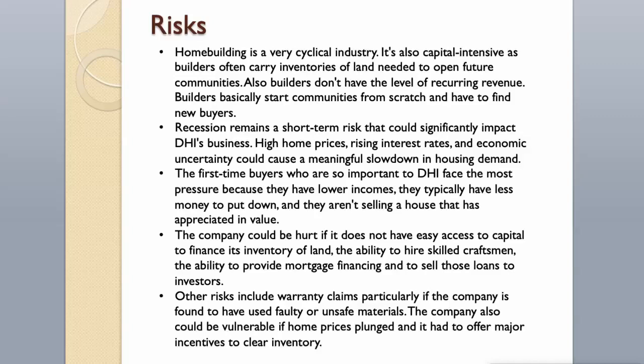Recession remains a short-term risk that could significantly impact Horton's business. High home prices, rising interest rates, and economic uncertainty could cause a meaningful slowdown in housing demand. The first-time buyers, who are so important to Horton, face the most pressure because they have lower incomes. They typically have less money to put down, and they are not selling a house that has appreciated in value.